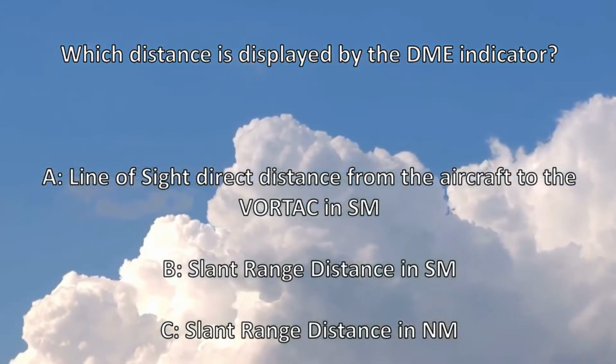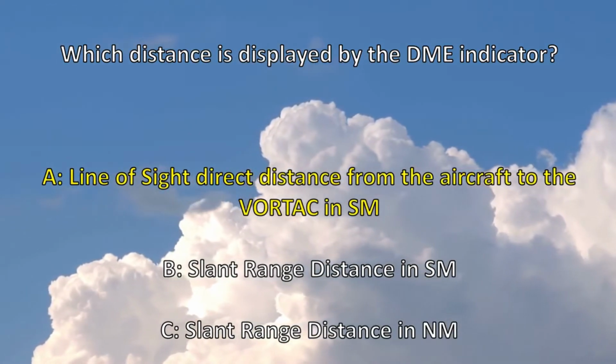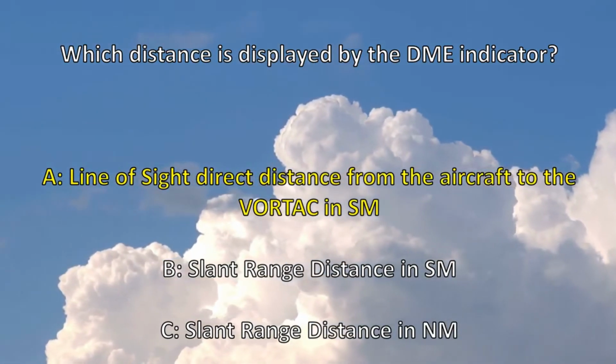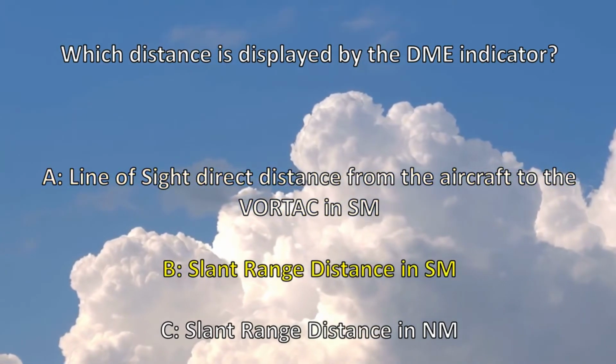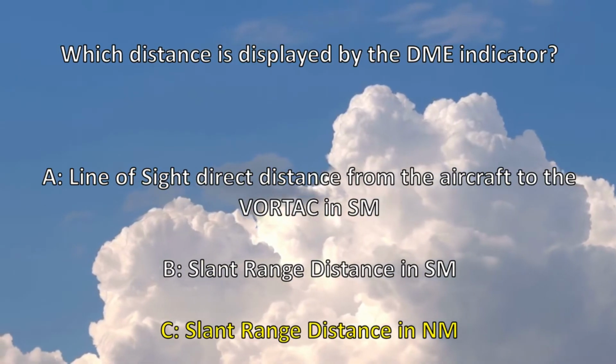Which distance is displayed by the DME indicator? A, line of sight direct distance from the aircraft to the VOR in statute miles. B, slant range distance in statute miles. Or C, slant range distance in nautical miles.